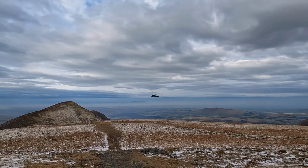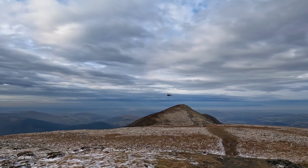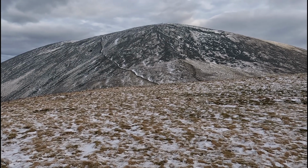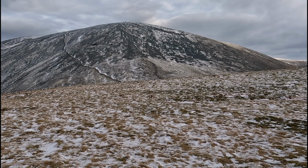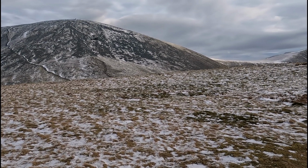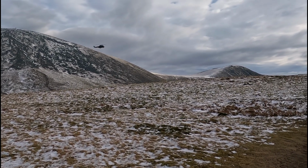I don't think that's a search and rescue, I think it's an army helicopter. It's green army colours anyhow. He's just gone round in a complete circle and he's coming back up the valley. Here he comes. He's actually lower than the summit of Skiddaw. Can't be far off the side of Skiddaw there either.